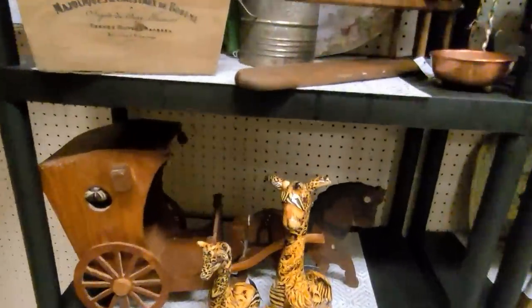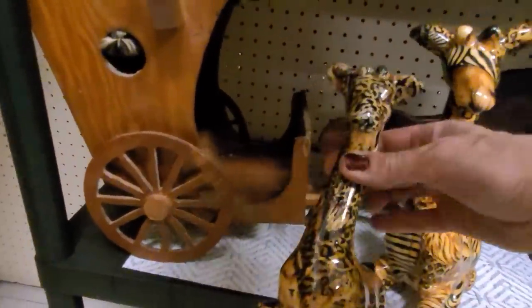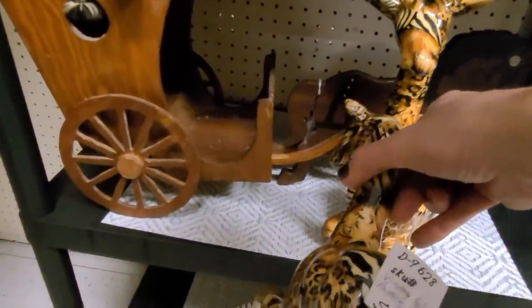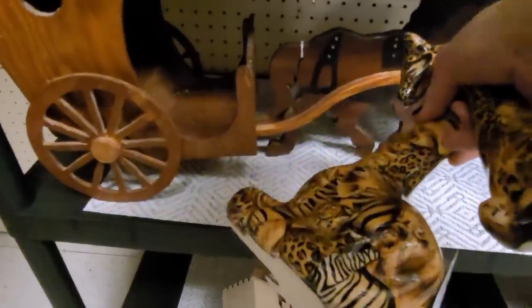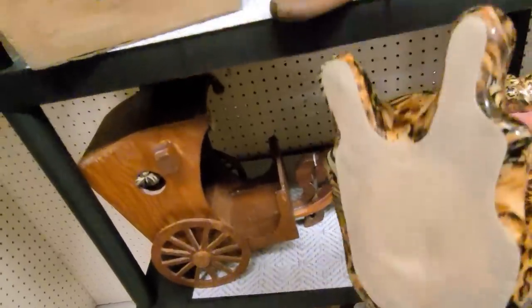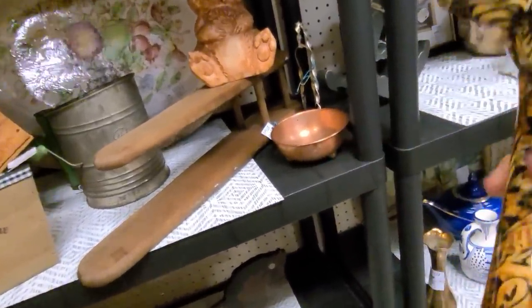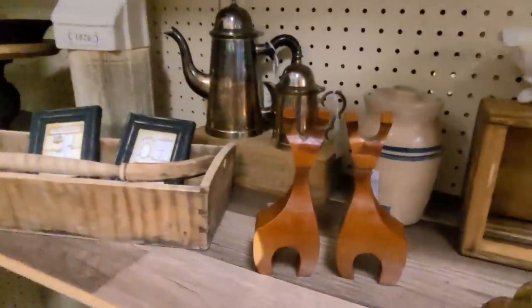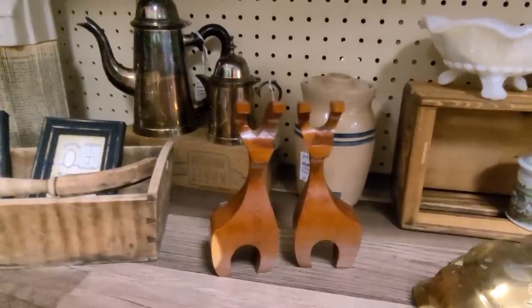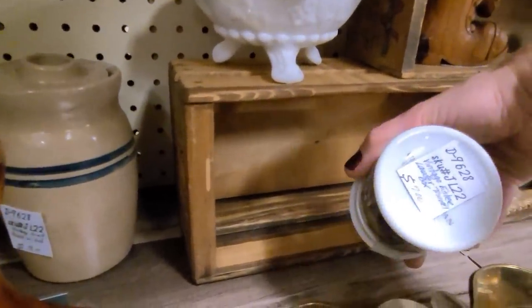Look at these safari patchwork giraffes as a mummy and a baby. Baby is 10. Mummy is 15. I always pick up these Scandinavian mid-century wooden deer whenever I see them. They sell really, really well for me. Here's an Estee Lauder ceramic pot.